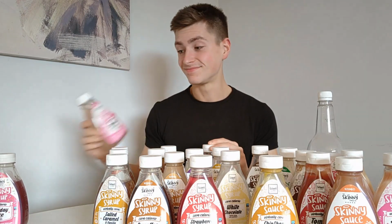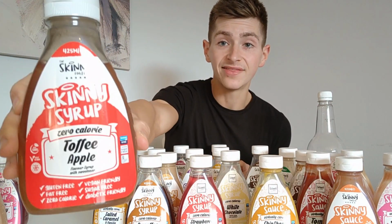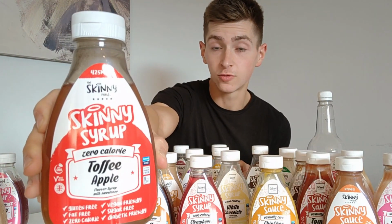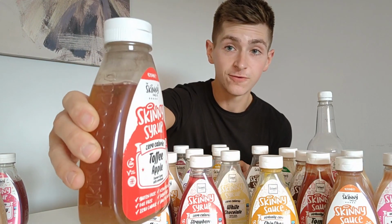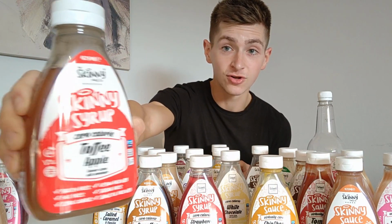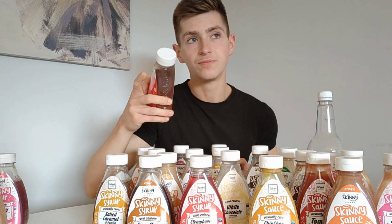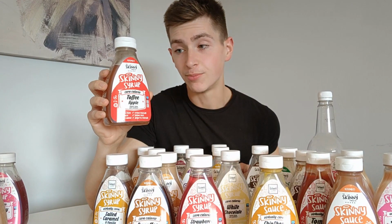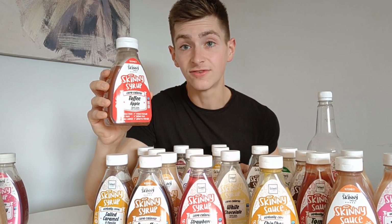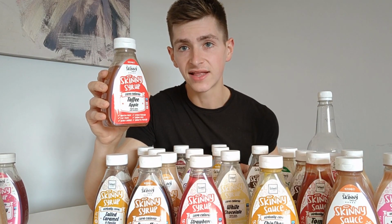Along a similar line, the next syrup is going to be Toffee Apple, and this follows a very similar trend to the one we just spoke about, being candy floss, in the sense that look how full it is. I've had it for a long time, it's full, and that's because I don't like it. Wait, no, that's wrong. I do like it. Does this taste like Toffee Apple? Yes, it actually tastes weirdly like Toffee Apple, like insanely like Toffee Apple.